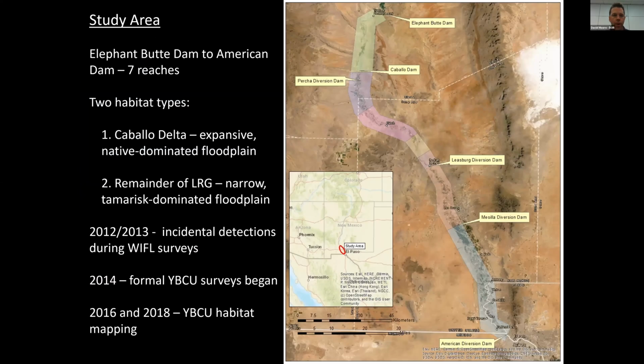So for our purposes, the lower Rio Grande spans the Rio Grande floodplain from Elephant Butte Dam clear on down, basically to the international boundary, to American Diversion Dam / El Paso. That's the study reach that we're working in. And things by and large down there look somewhat drastically different than they look in the Middle Rio, at least in terms of the habitat that cuckoos are occupying.